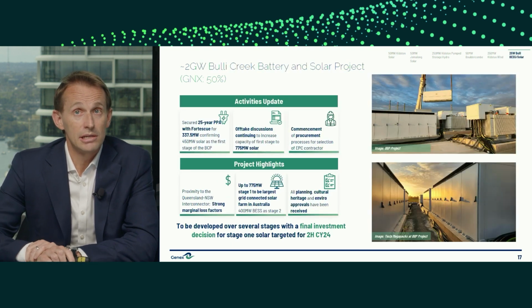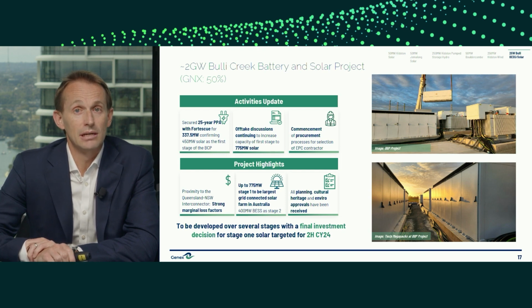Similarly, on a similar timeline is the Bully Creek solar project in southern Queensland. That is targeting a final investment decision next year as well. And that's really now underpinned by our first offtake, a 337.5 megawatt offtake with Fortescue Metals Group Limited for 25 years, which will underpin the solar as the first stage of up to 775 megawatts. We're expecting another offtake to be locked away before we commence the financing process in the new year, and that will underpin what will be the largest grid-connected solar farm in the country.